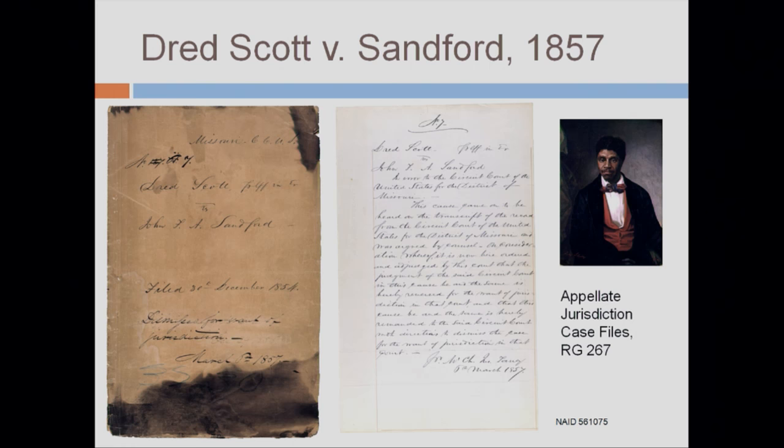One time when his owner was posted to another military base as a surgeon, he decided to rent Dred Scott's services out to someone else, and he would collect the wages that Dred Scott was earning for his work as profit for the owner. So this was a major violation of the Missouri Compromise because he was, in effect, bringing slavery into a free territory, which was not supposed to have any at all.